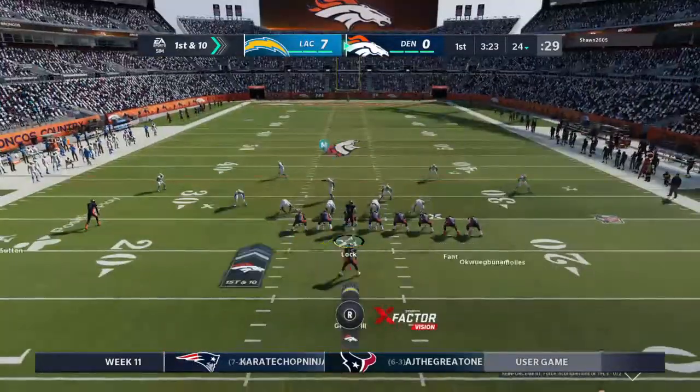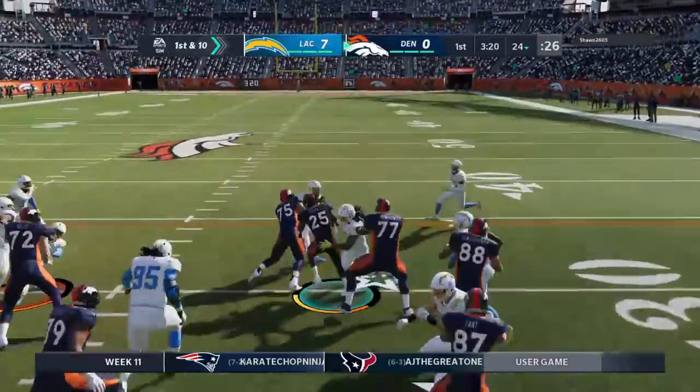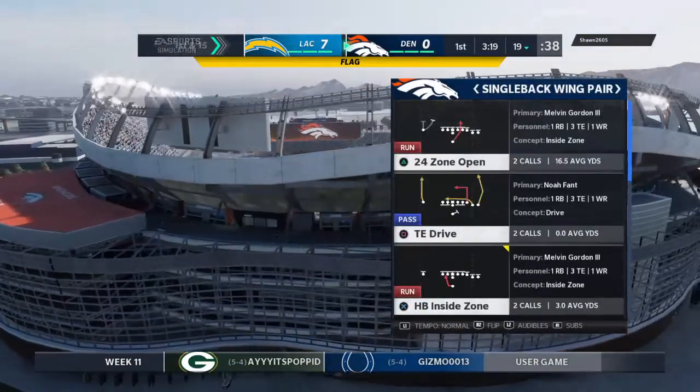Denver offense at the line, ready to go. They had the interception last time. It led to the opening touchdown. So now 7-0 the score as they start 1st and 10. And he's going to be taken down with a marker on the field. So let's see about the call.